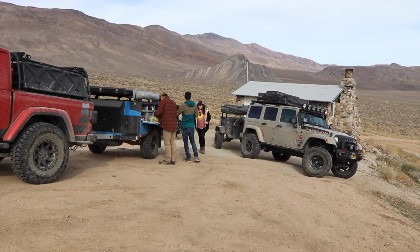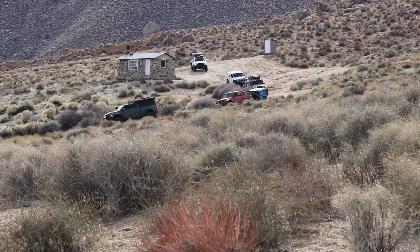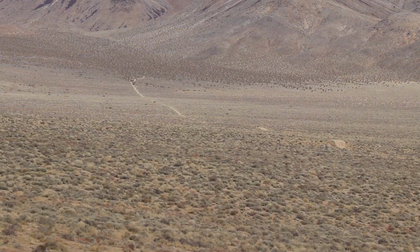After a quick bite to eat and taking a moment to just really stretch our legs, it was time to head out. We still have several miles of trail left to go.